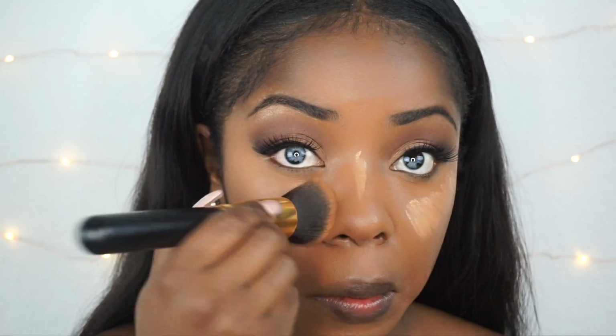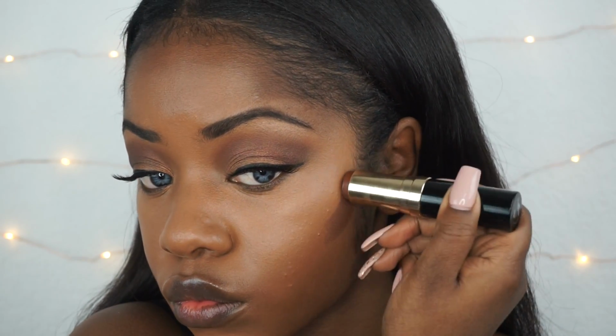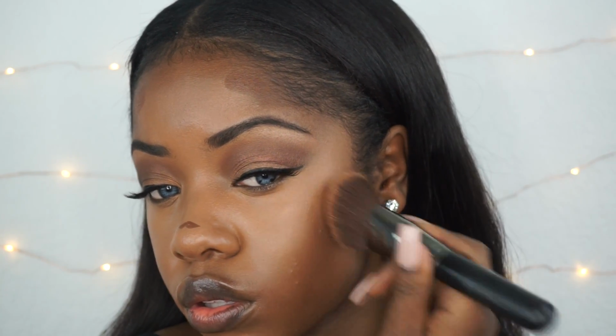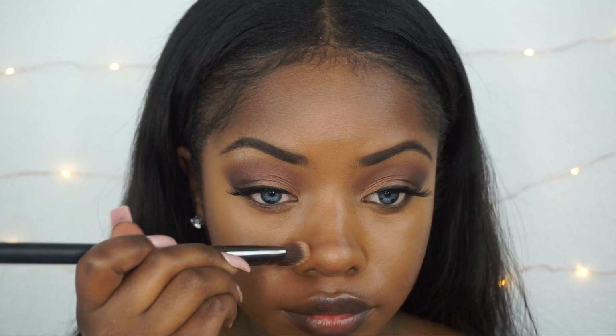Rihanna has a really heavy contour for this look, and I wanted to tone it down a little bit, so I'm not contouring very much, but I am using my Bobbi Brown foundation stick in the shade Espresso, and I'm just placing that on the very outer parts of my face, and then blending that out with this angled foundation brush from Crown. I also contoured my nose a little bit, just based off what the picture showed.